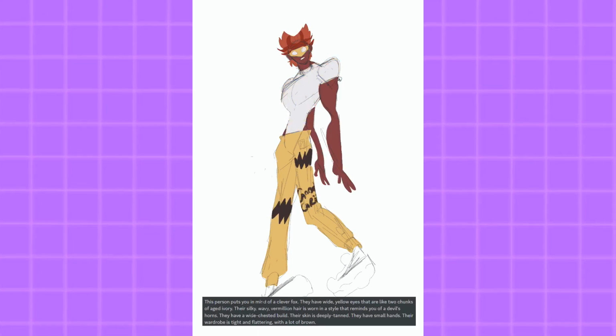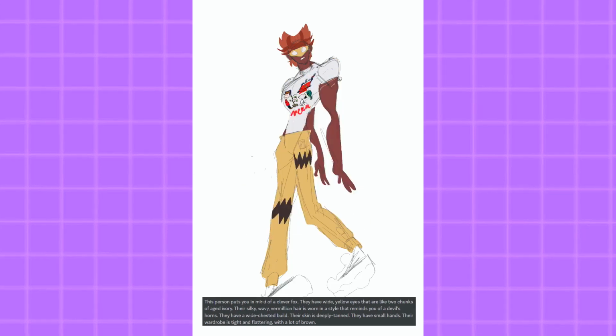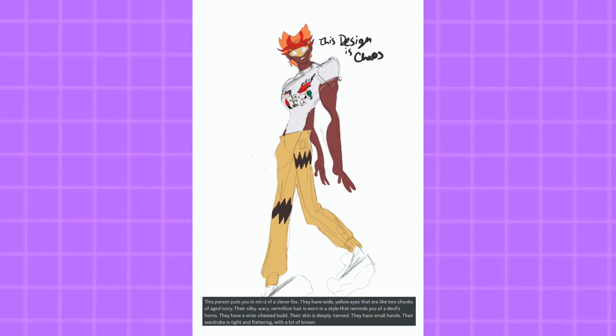So I just wanted him to be wearing these sweatpants that are in the Charlie Brown colors, and then having a shirt that has A Charlie Brown Christmas on it. And that also was very helpful for bringing in the redness of the hair, because there was a lot of difficulty with color schemes in this piece.